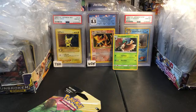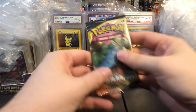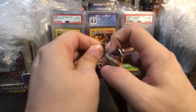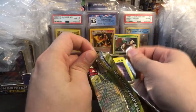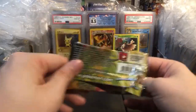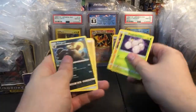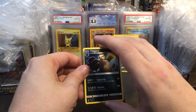Okay. You just want a Helix Fossil. Here's Team Up. That's right, Fossil box break coming up. I might do a final box to help us get moved. I might do one more Rocket box. But I don't know. It's hard to make that choice.